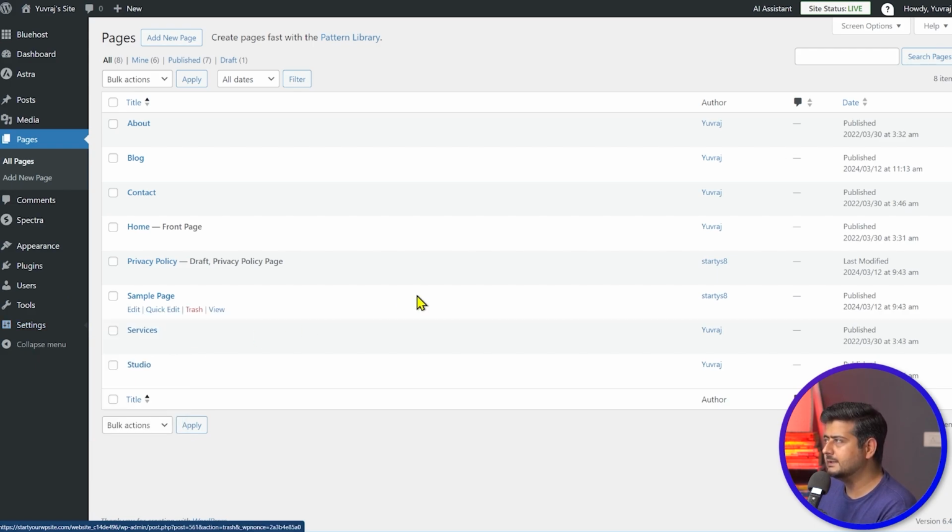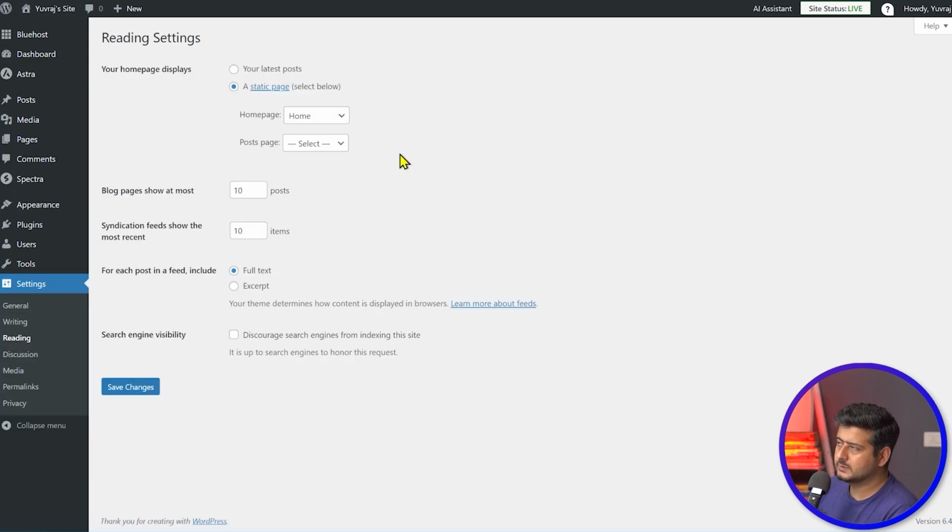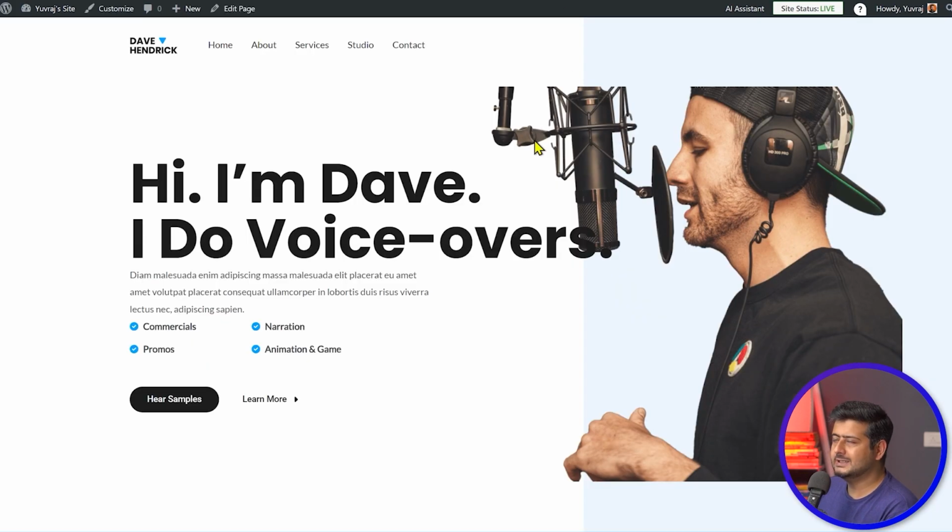In the reading section, what you will see is your home page settings. Now, what does this configure? We see that this is already set to a static page, and the home page is set to the home page. But we also need to create a page for the blog page where all the blog posts will go. That is what we created here.